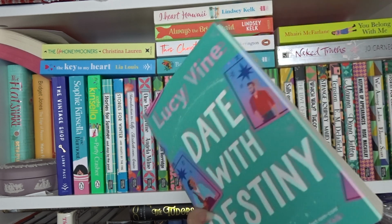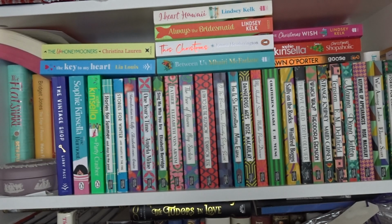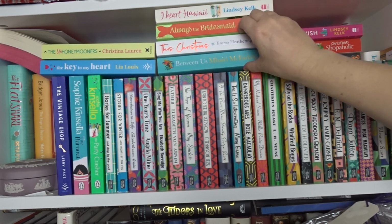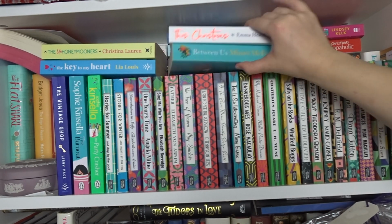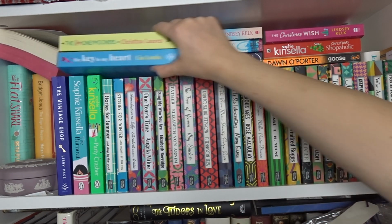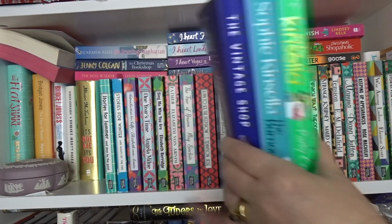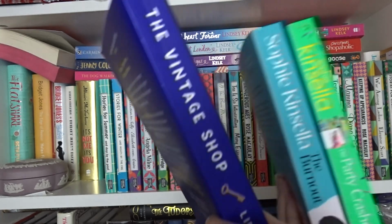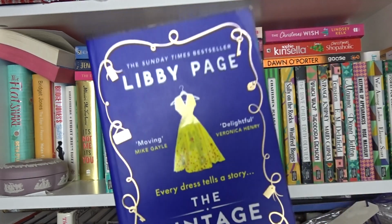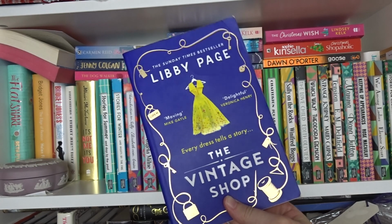So read this one, really enjoyed it, keeping that one. Haven't read either of these 2, but gonna keep. Haven't read any of these 4. Going to keep these because I want to read them. Haven't read these 2 either and want to keep those. And then I have here 3 books, 2 which I haven't read, 1 of which I have, and I'm going to get rid of this one and keep the other 2. So this is The Vintage Shop by Libby Page. Read it, enjoyed it. I'm going to pass this on to someone else to read and enjoy.